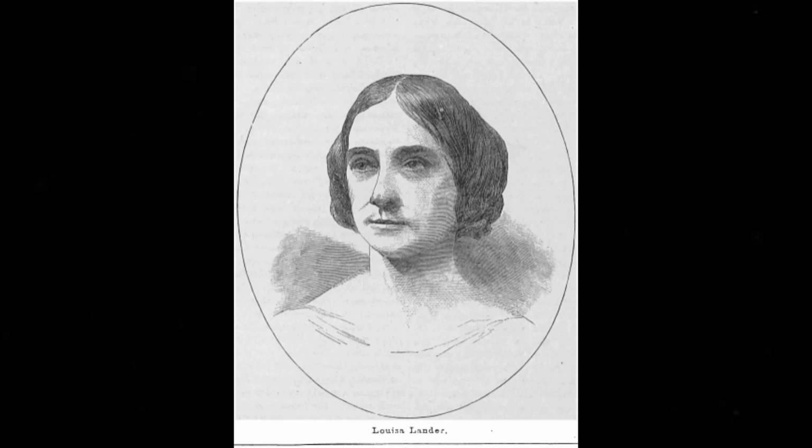Lander died in 1926 and willed the statue to the state of North Carolina. It was housed in numerous places and was considered controversial. It was passed from one caretaker to the next until it was finally sent to the Pulitzer Prize-winning author Paul Green.